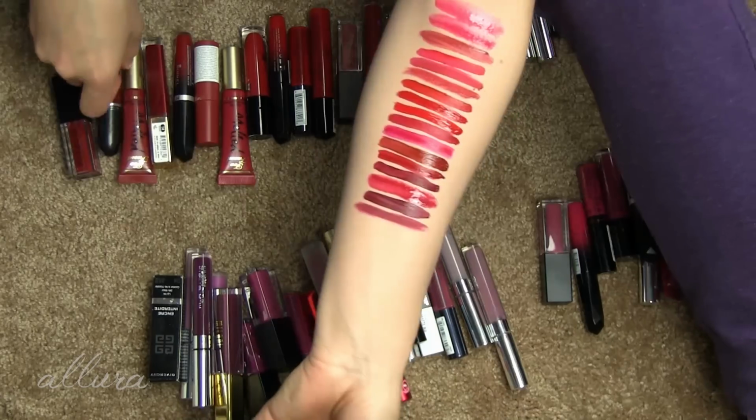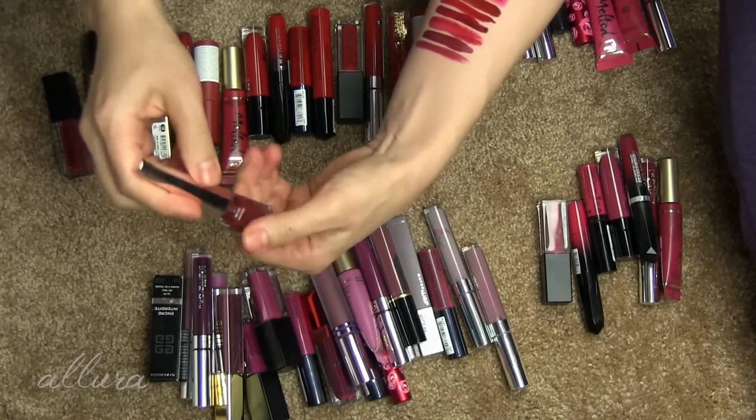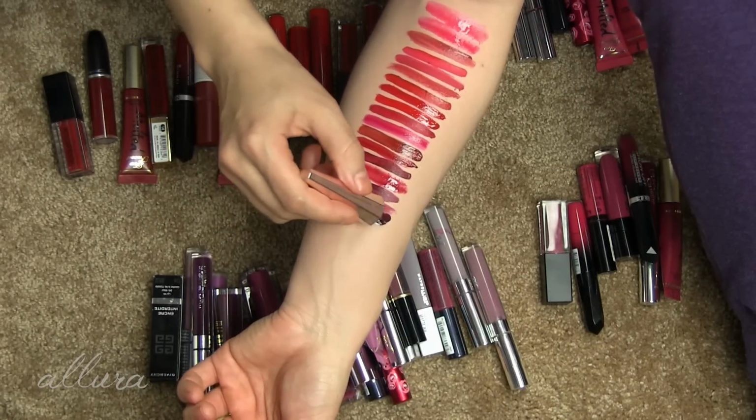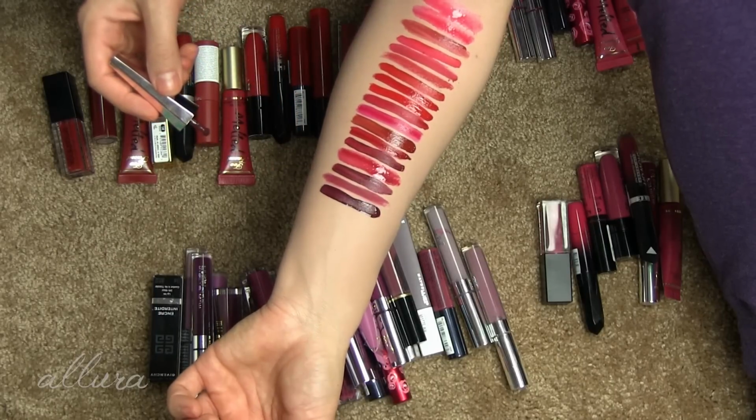Dried out too. When I swatched the MAC one, it made me think of the Fenty one that I showed you at the beginning of the video. I'm gonna swatch it here just for comparison. So the one from Fenty is much more opaque.